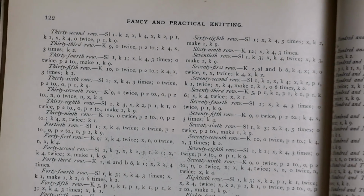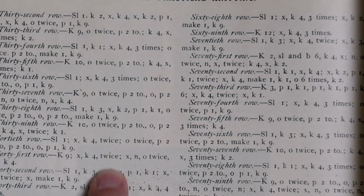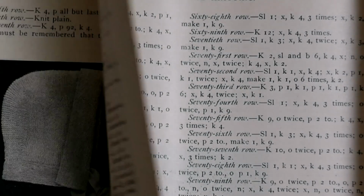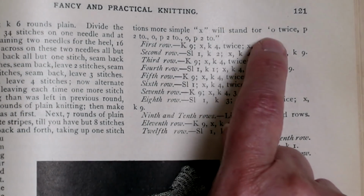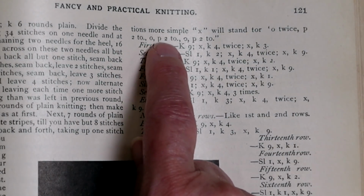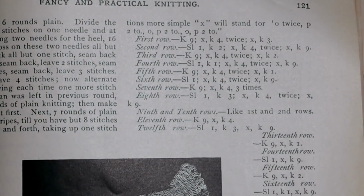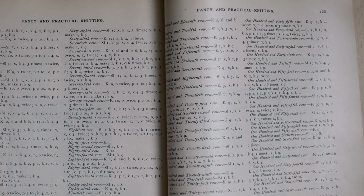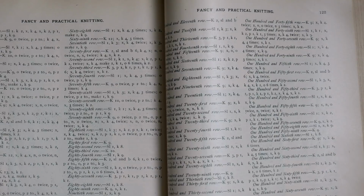As I was flipping through this book, I noticed that there was an X in many of these lines. And I thought, well, what the heck does X mean in this pattern? And so I looked at the beginning, and they say to make the instructions more simple, X will stand for, and then they give you what the sequence of stitches is. So yarn over twice, purl two together, yarn over, purl two together, yarn over, purl two together. So anytime you see X in these instructions, that's what you would substitute instead. But it is a lot of writing to try to wade through. This is a situation where a chart really comes in handy. So there are similarities, but there are differences.